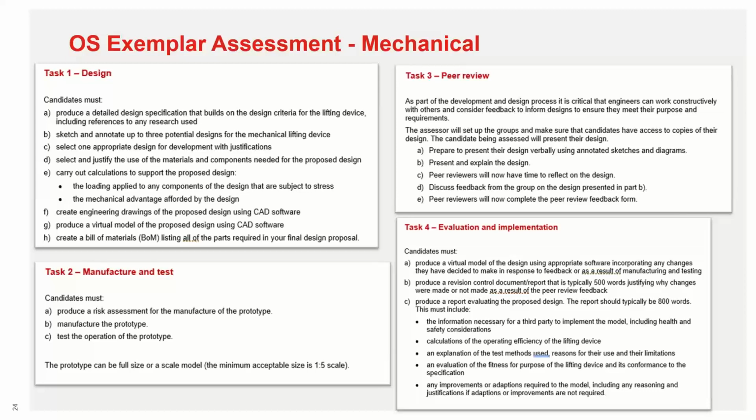So task 3, they're going to look at each other's ideas. The assessor is going to set up the groups and copy the designs, and they're going to assess their designs. So in other words, they'll be presenting their designs verbally, explaining why they've done those designs, then peer review and reflect on those designs. Within that group, they're going to reflect on the designs each candidate has done, discuss some feedback, and then complete a peer review form in that allocated time that's been identified.